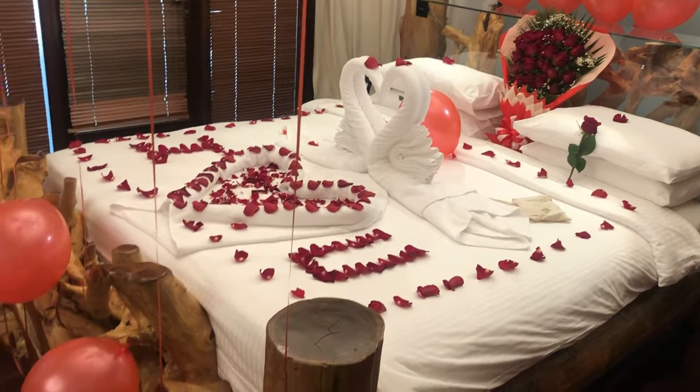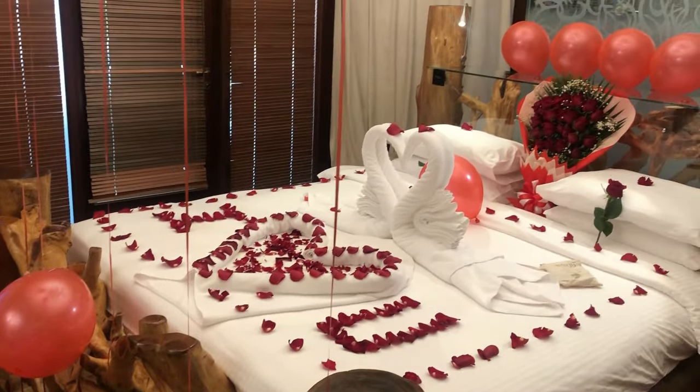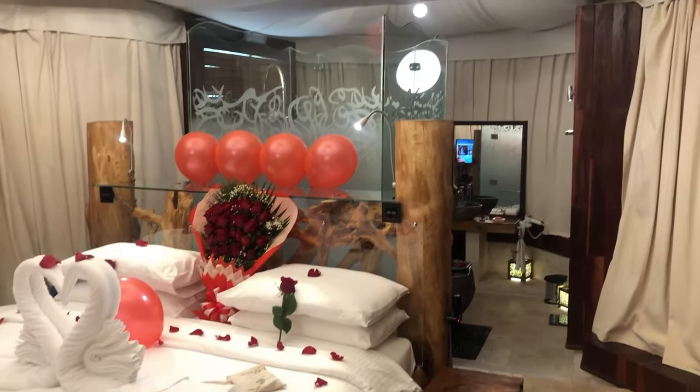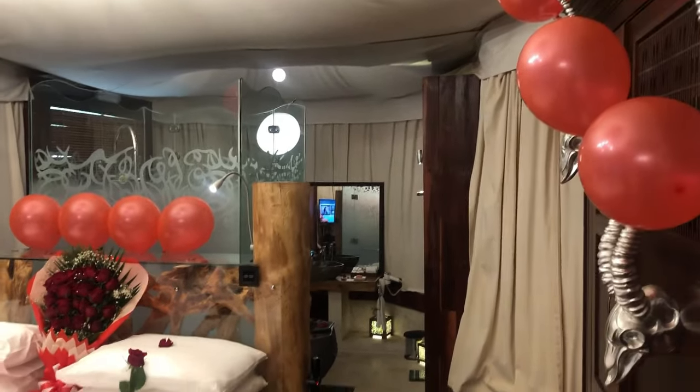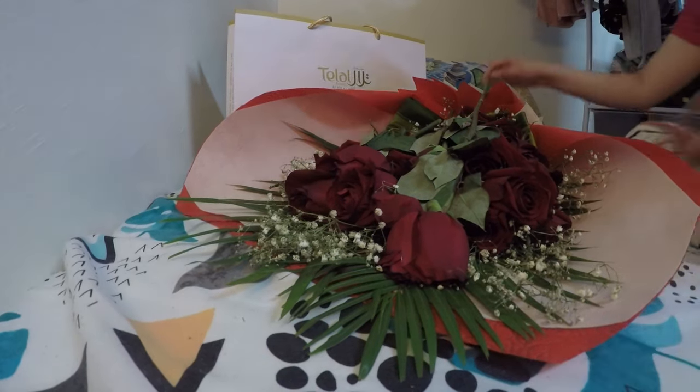I just received a bouquet of flowers from my husband on my birthday. It's been a long time since the last time he gave me one. He thinks it's just a waste of money because I'm just throwing it away after it withered. This time, he made it grand.